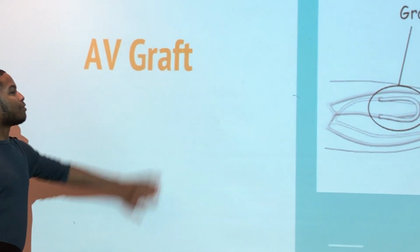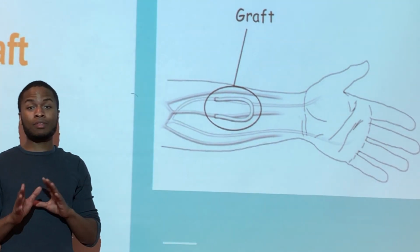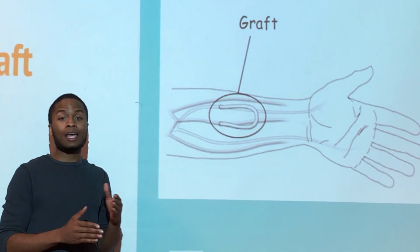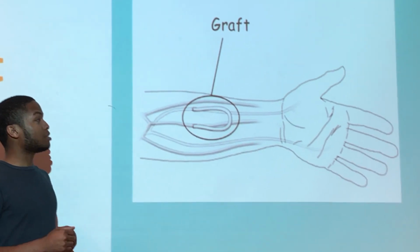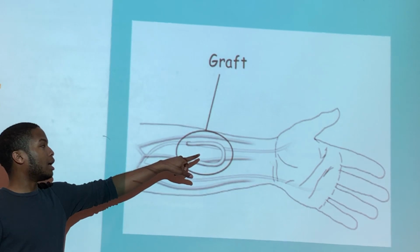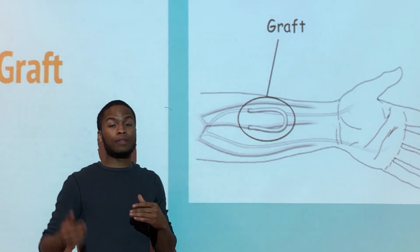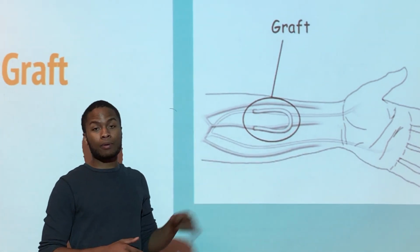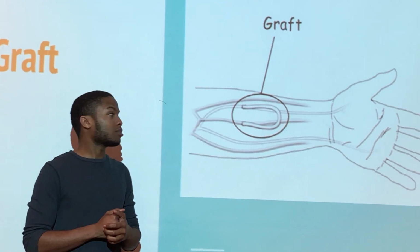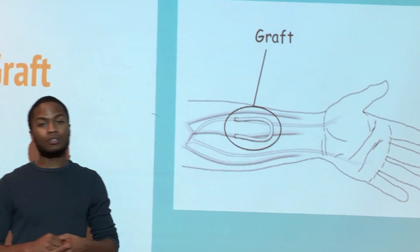Let's talk about the AV graft. So the AV graft has the exact same function and purpose as the AV fistula, but the only difference is this U-shaped tube that you see here. It's an indirect way of attaching the artery to the vein. This isn't as popular as the AV fistula because the chances of infection are greater.